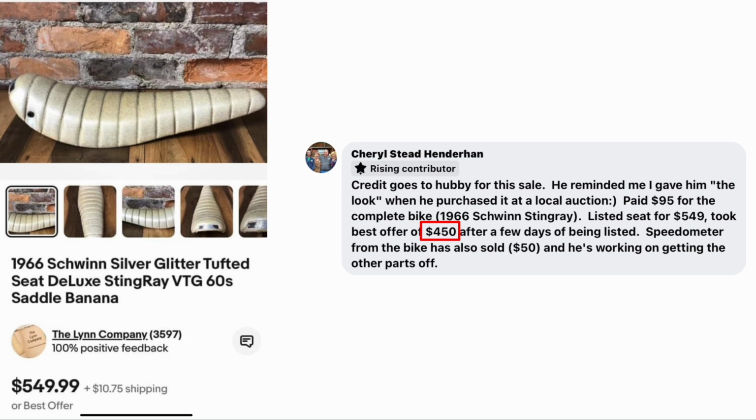Cheryl Henderhan, and she talked about this on her podcast a few weeks ago. Credit goes to hubby for this sale. He reminded me I gave him the look when he purchased it at a local auction. Paid $95 for the complete bike, which was a 1966 Schwinn Stingray. Listed the seat for $549, took best offer of $450 after a few days of being listed. Speedometer from the bike has also sold for $50, and her husband is working on getting the other parts off. So there you go. Schwinn Silver Glitter Tufted Seat. It's a banana seat. Remember those? $450.